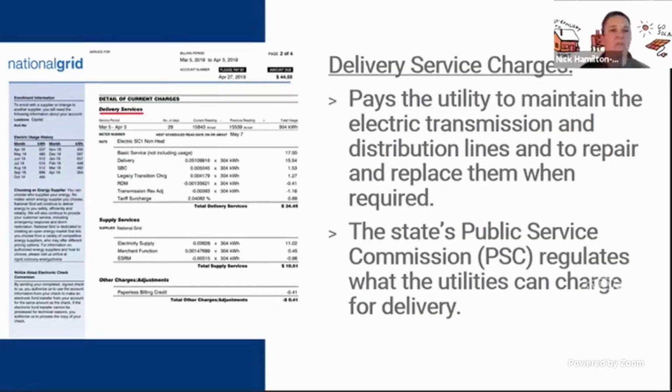All right, and so this is really that second into the third page of your electrical bill. And it's looking at the details of the current charges, right? So delivery and then supply. And so delivery is what the utility uses to maintain electric transmission lines and distribution lines, and to repair and replace lines as required. And this is the state's Public Service Commission that regulates this utility charge.